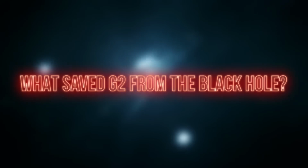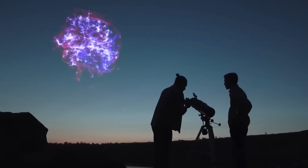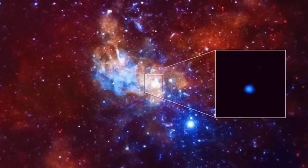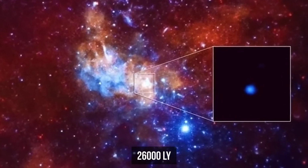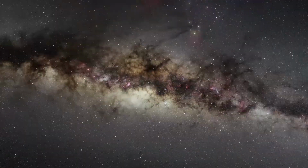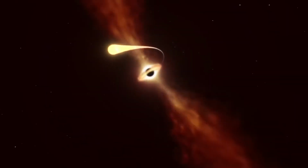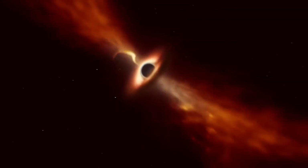So, how did G2 outwit the laws of physics? The story began in 2006. A team of astronomers detected the gas cloud G2, situated 6,000 light-years away from us. It was 3 times heavier than Earth and was heading toward the center of the Milky Way. Calculations indicated that the black hole was supposed to pull the cloud and rip it apart in 8 years.